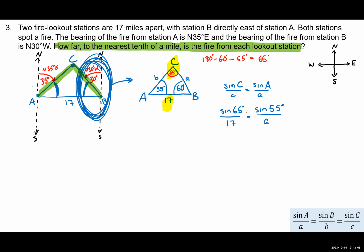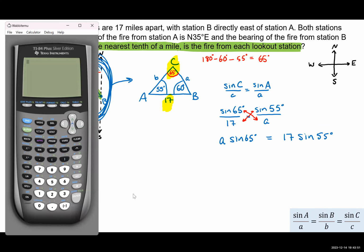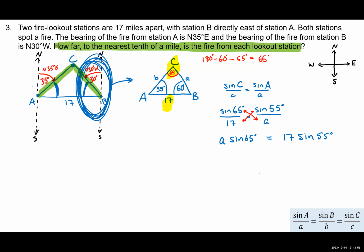All right, and as we did in each of the problems in the previous video, once we set up the law of sines, we could go ahead and cross multiply. So A times the sine of 65 is equal to 17 times the sine of 55. Now, don't go taking out the calculator right now, right? And plugging in the sine of 65 and figuring that out, and the sine of 55. We're not there yet. It's not time for the calculator just yet. Soon, but not yet.